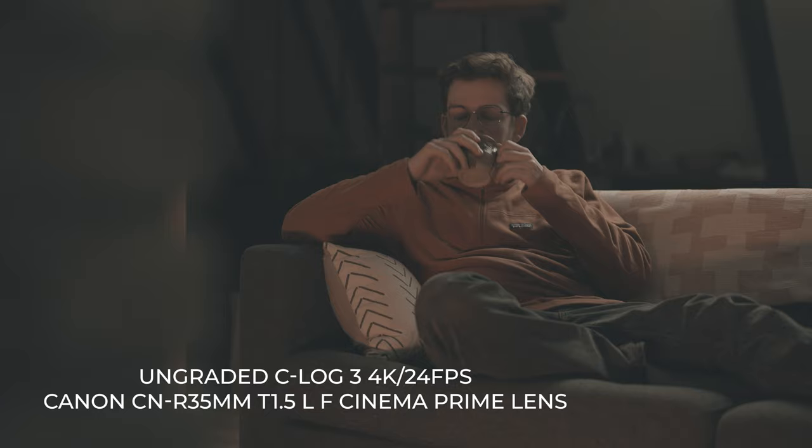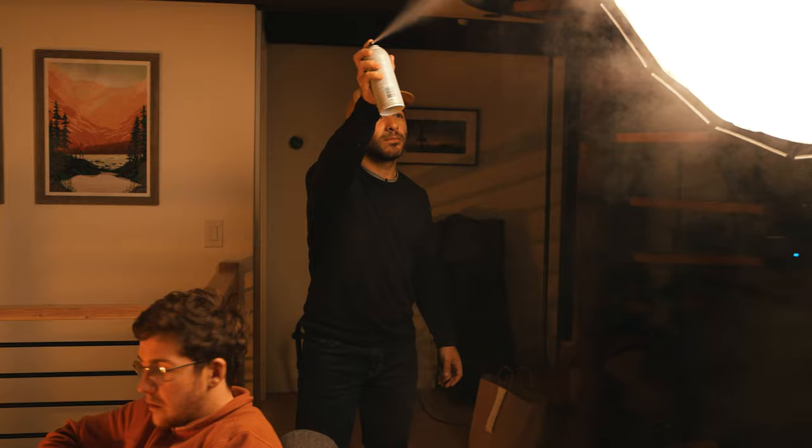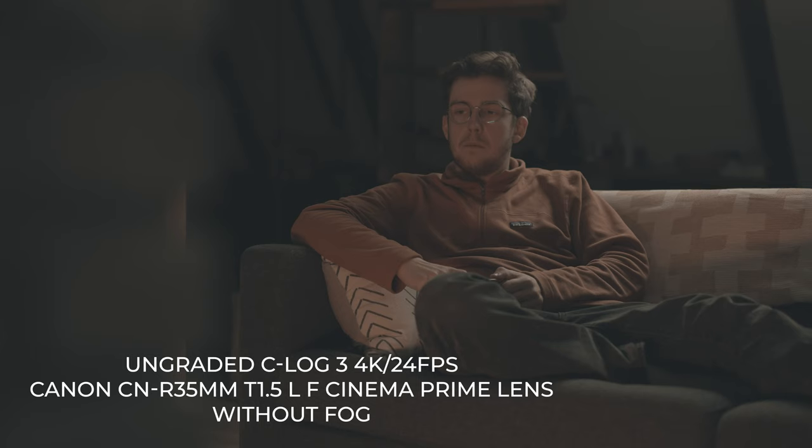So I'm experimenting with some atmosphere in a can, which adds both dimension and depth to your scene. Plus, it helps a lot with softening the highlights in your frame, and also pair that with the R5C and its amazing highlight roll-off, and you've got a perfect combo. So let's take a look at the difference between these two.